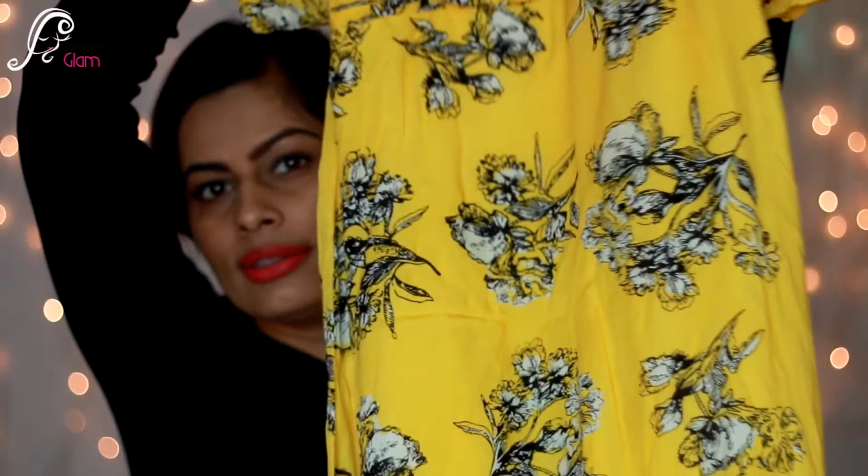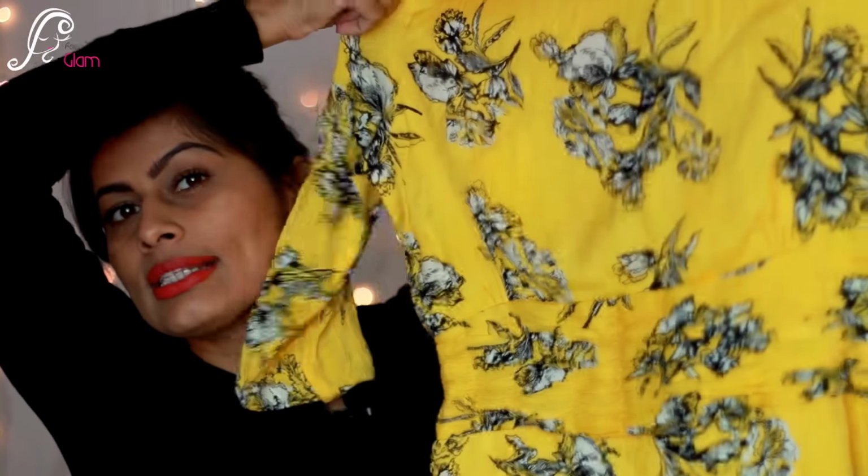Wherever I'm going for the vacation, I'm going with my in-laws, so I wanted to dress modestly. That's why I got maxi dresses. And this is the dress. It's a very nice printed yellow dress.